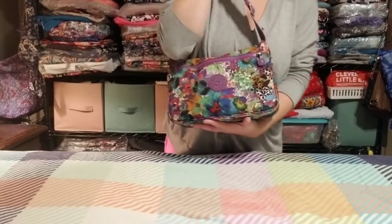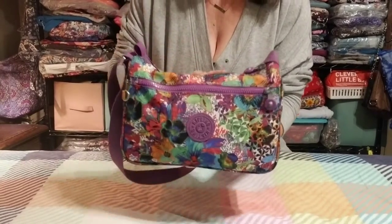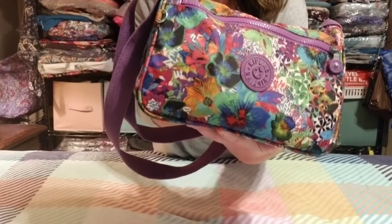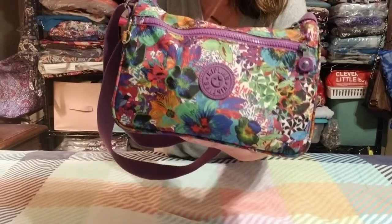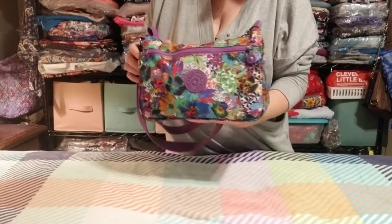But I'll do a better review in the future. But yeah, I just love this pattern. I think it's gorgeous. So that was the Kipling Callie in Aloha Grove.